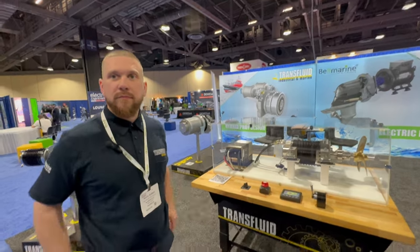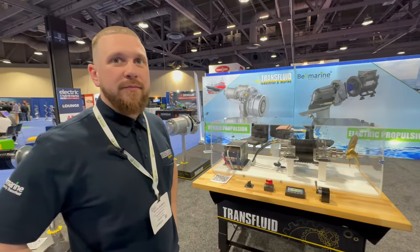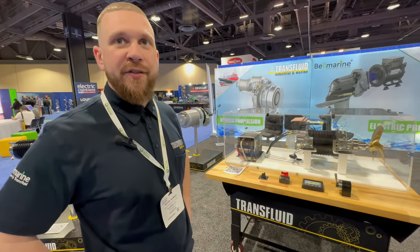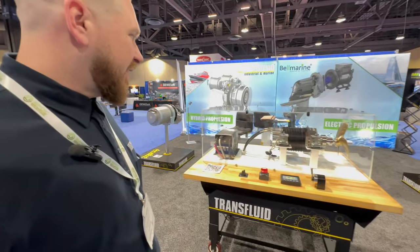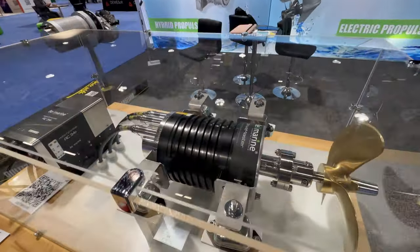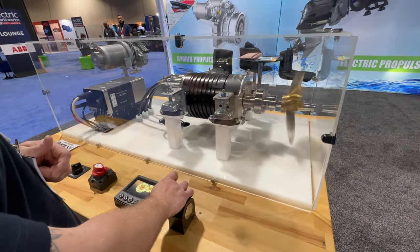Okay, so we're here with Kenny of Transfluid and also Bell Marine. So you guys make transmissions and also electric propulsion. Yes, we do hybrid and electric propulsion technology. Can you talk us through what you have here? Sure. So this is our inboard. It's called a Drive Master. We do as small as a 2 kW, all the way up to a 55 kW, and that ranges from 50 volts up to 300 volts.